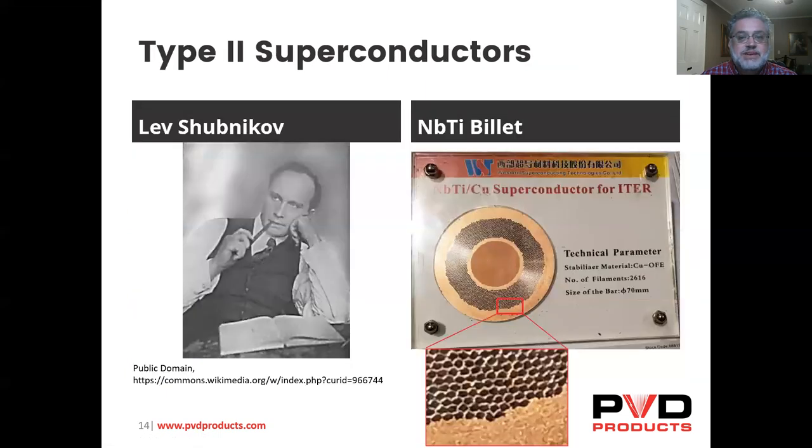So just for reference, let me give a small description about type 2 superconductors. Lev Shubnikov, pictured here on the left, showed in 1937 that certain alloys remain superconductors even in high fields. Unfortunately, he didn't quite understand what he had, and he didn't have a lot of chance to promote what he had done, because in that same year he was executed by the Soviets.